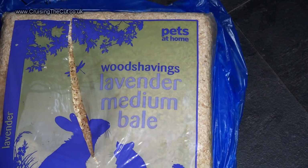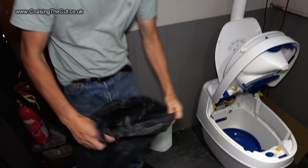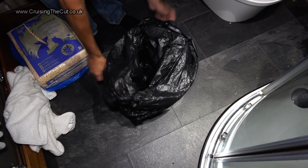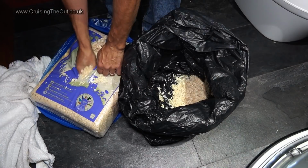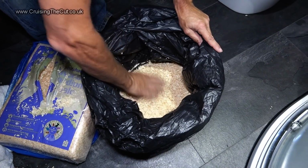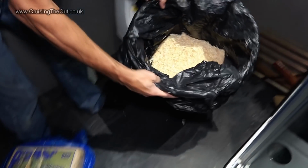Resetting the loo just involves a few handfuls of stuff like this, basic wood shavings which you can buy from pet shops. Stick a new bag into the bin, add some sawdust, spread it around a bit, and you're ready to pop the bin back into the loo and use it.